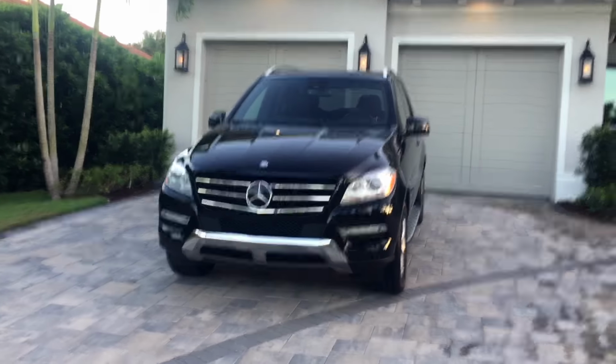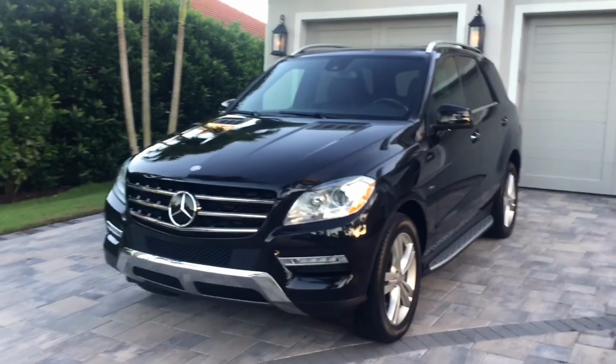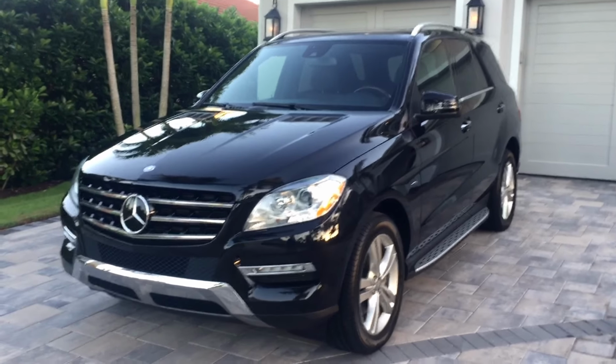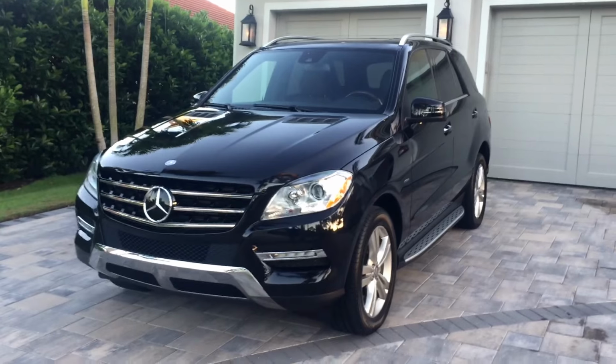Good morning. This is Bill from Europa, Naples, and today I have this very attractive 2012 Mercedes-Benz ML350 BlueTEC. I should add to that 4Matic, because it is the full-time all-wheel drive system.